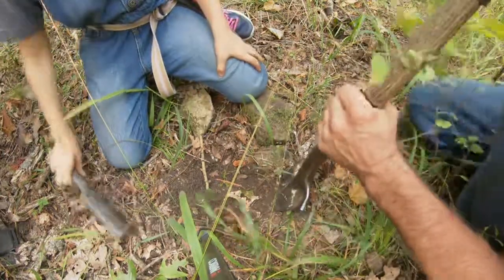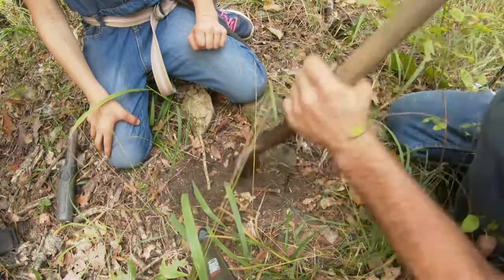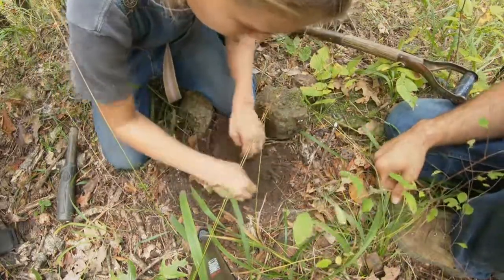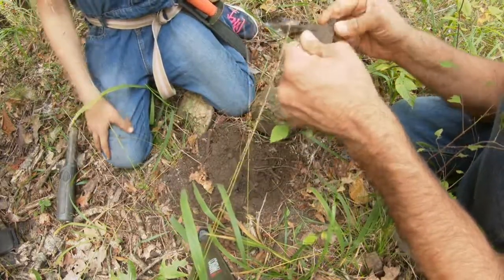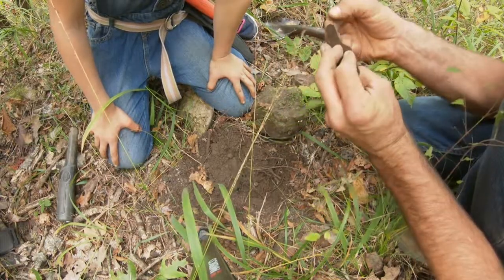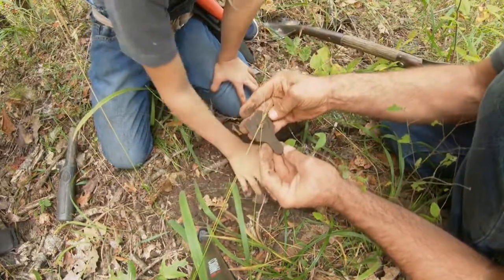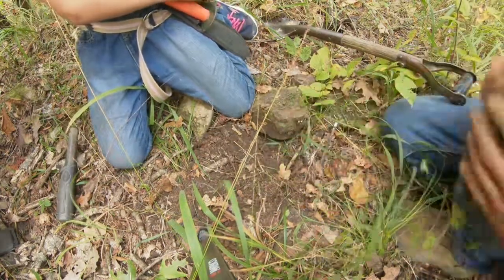Yeah, okay. You gotta just stab them roots like that. Just make sure you get on the outside of them. What is that? Oh, cool. What is it? That's a piece of brass. That's all we know so far. Oh, that's pretty cool. We'll just call it a piece to a clock.